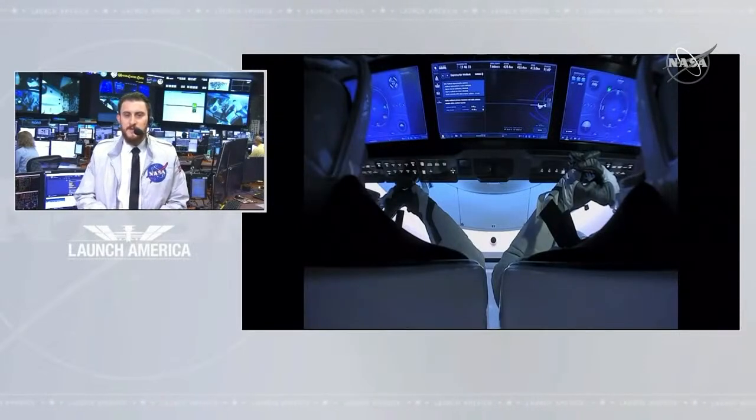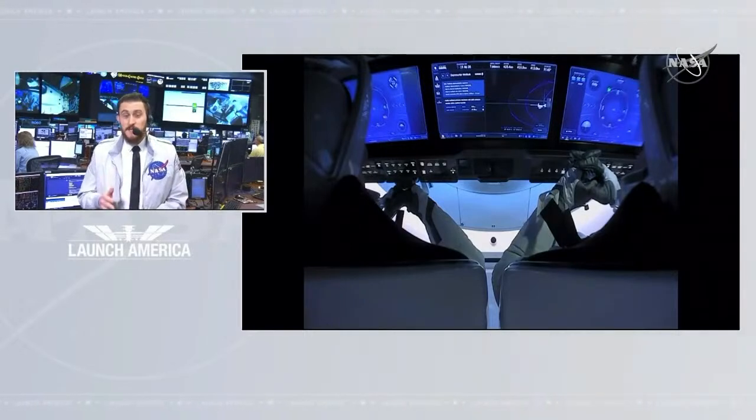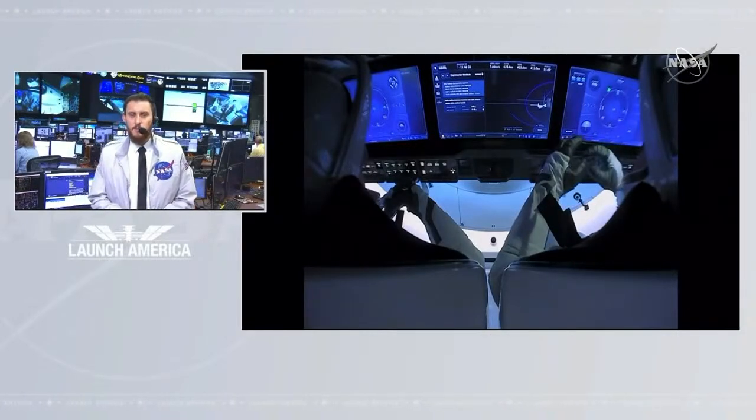You heard that from Capcom here in Mission Control Houston. That is Leslie Ringo here in Mission Control Houston. That start time is 4:30 p.m. Pacific, 6:30 p.m. Central. That is the on-time start time for the undocking sequence.